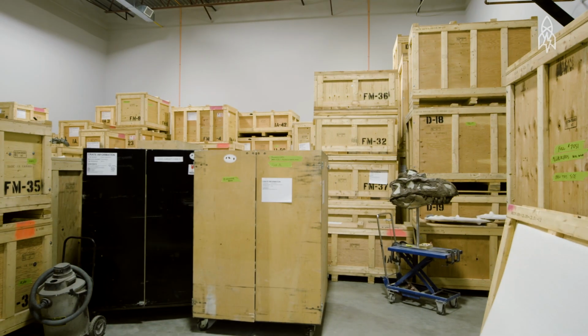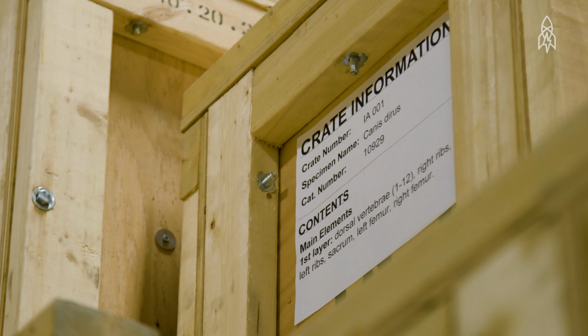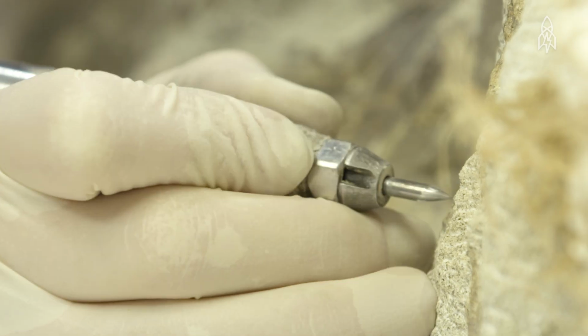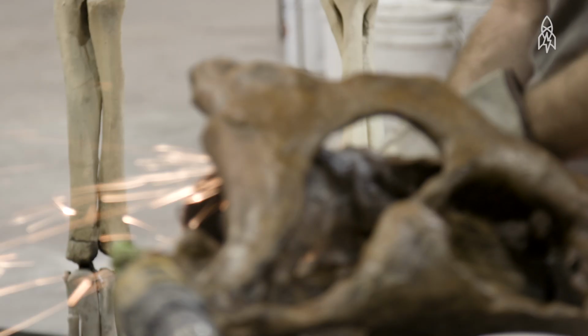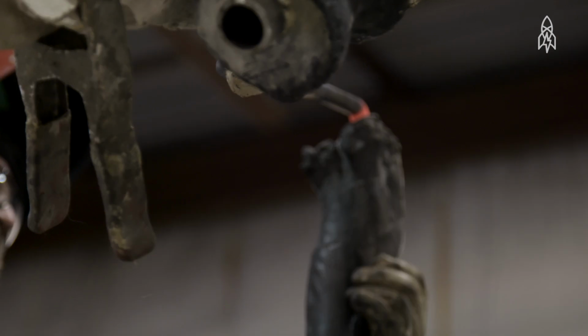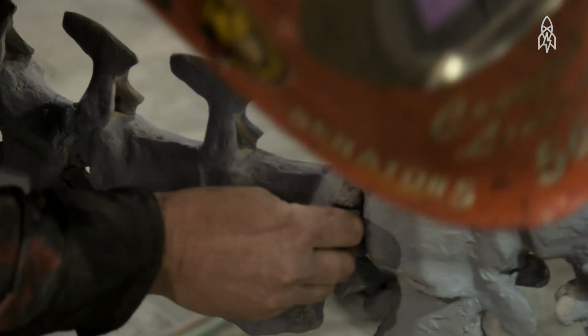In our back room, we have 50 skeletons sitting in crates. When the skeleton arrives, it'll be uncrated, unpacked, and then it'll go into the conservation department. It'll be cleaned and hardened, and any of the old consolidants removed, so it's nice and strong. It comes to the blacksmiths, they hammer out the armatures. Once all the armatures are done, then we go to mounting. All in all, there'll probably be about a crew of 10 that'll handle the fossils. We call ourselves the skeleton crew.